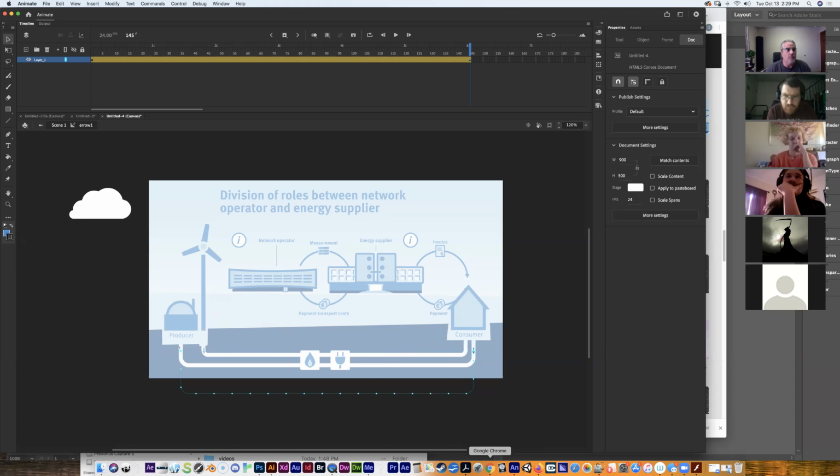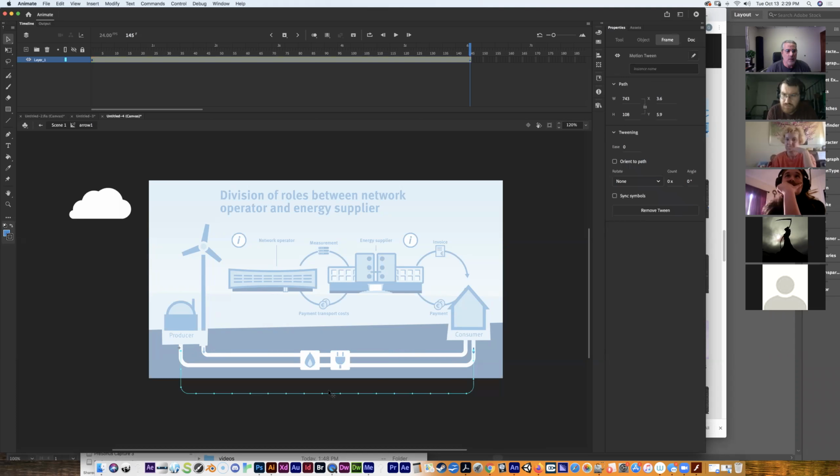It goes a little too low though. So what we have to do is move it up. So if you click on it, you should be able to drag it straight up until that little blue line, which is the motion path, is right in the center of the pipe. Now, if you're dragging it and it moves off to the far right or far left, try holding down your shift key after you start dragging it to keep it in the same line.